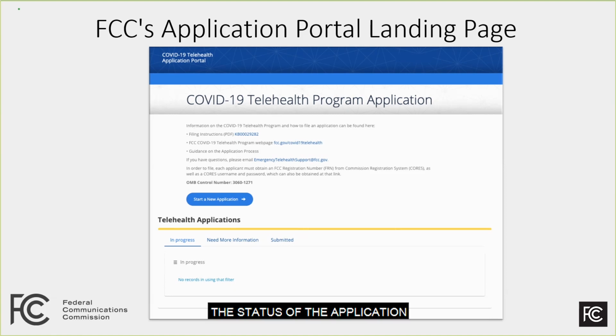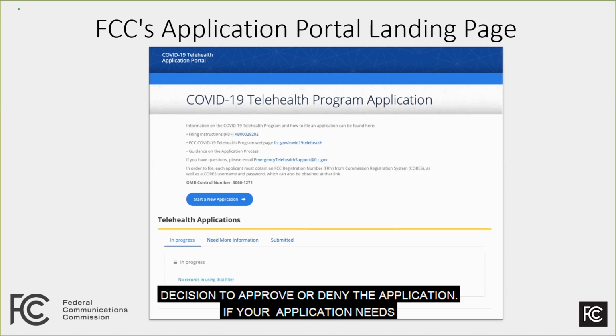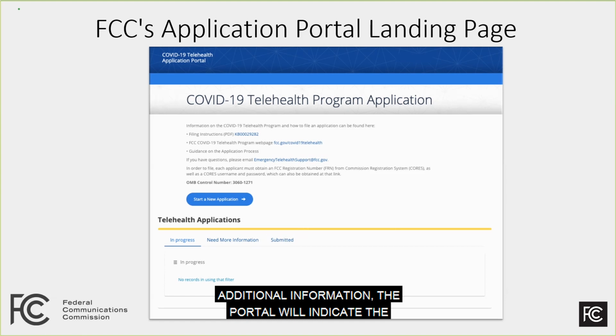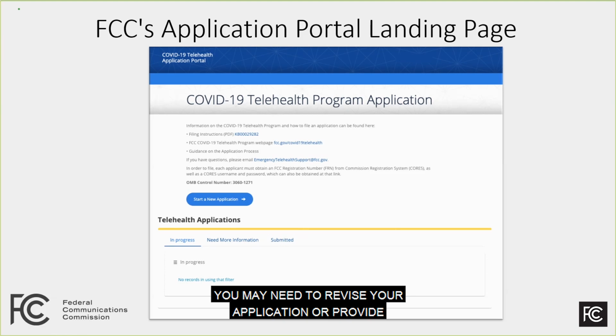The status of the application will show as submitted until the Commission has made a decision to approve or deny the application. If your application needs additional information, the portal will indicate, and a Commission application reviewer will contact you. You may need to revise your application and or provide additional supporting documentation.